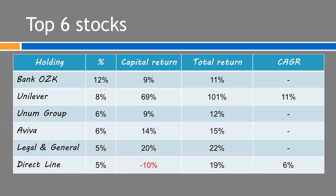Now, my third biggest position, 6 percentage points of my stock portfolio, is the Unum Group. I bought that one this year as well, an American insurance company. Again, a capital return of 9%, and with dividends, its total return is 12%.